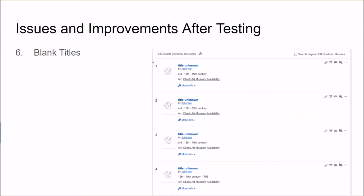Another issue that Summon support was able to fix for us was that we had 532 results that didn't have titles. So they were able to update these as title unknown. So we have a lot of records that are just title unknown because that was another limitation of the metadata we had to work with.